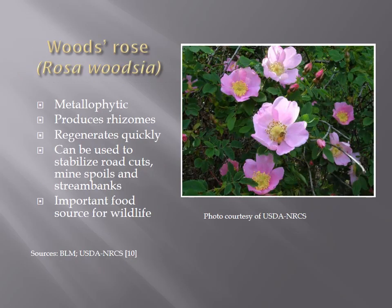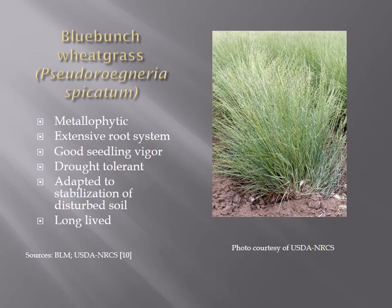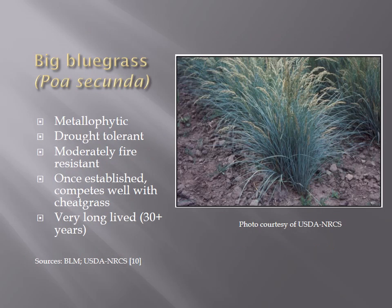Woods rose is another metallophyte. It produces rhizomes, regenerates quickly, and can be used to stabilize road cuts, mine spoils, and stream banks, so it's a good candidate for erosion control. And it's also an important food source for wildlife. Bluebunch wheatgrass, Pseudoroegneria spicata, is another metallophyte. Extensive root system, good seedling vigor, drought tolerant, adapted to stabilization of disturbed soil, and it's long-lived. This is important for the sequestration of these heavy metals at the site.